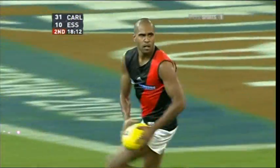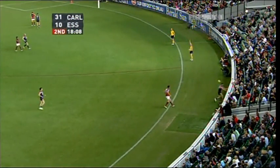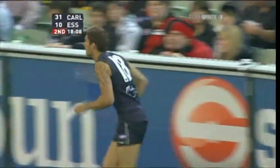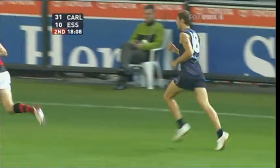Love it, completely uncertain where to go, but found a path eventually, a very wide one, we must say, and the ball is out of bounds. They crabbed it then, Robert. Yeah, they did go wide. They didn't want to go wide, but they did.